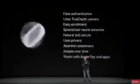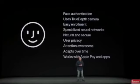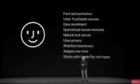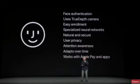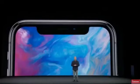So Face ID, it's face authentication for unlocking your iPhone and protecting your sensitive data. It uses the innovative TrueDepth camera system. It's trained with neural networks. It's easy to set up. It learns your face, and it adapts to your face over time. It's aware of your attention. It works with Apple Pay, and it works with third-party apps. This TrueDepth camera system is incredible technology, and it's going to enable so many great new user experiences.